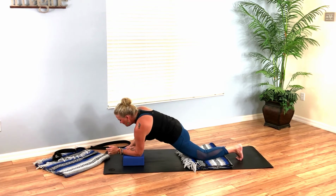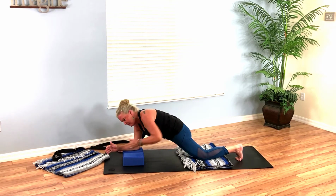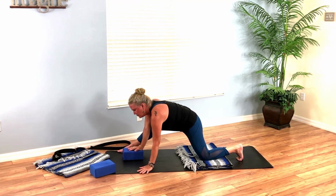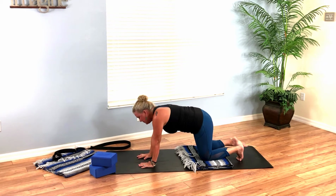As best you can, try to match both sides, coming on down to the forearms. Maybe your head hangs heavy. We're just opening up the right hip a little bit, and you can feel the front of the left hip really stretching. Let your head hang heavy. Good. Take another breath here, slow and deep. And then start to come back up onto your palms. Let's set the blocks aside. You may use them in the next little segment, I'm not sure, but we'll come back to tabletop.